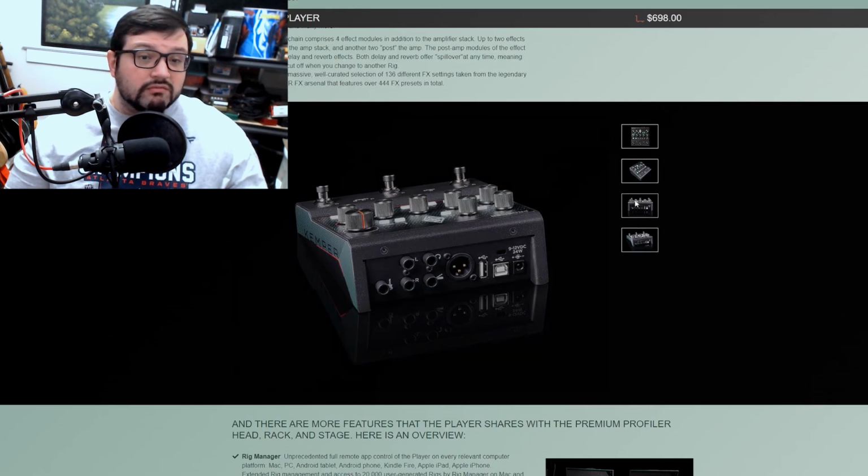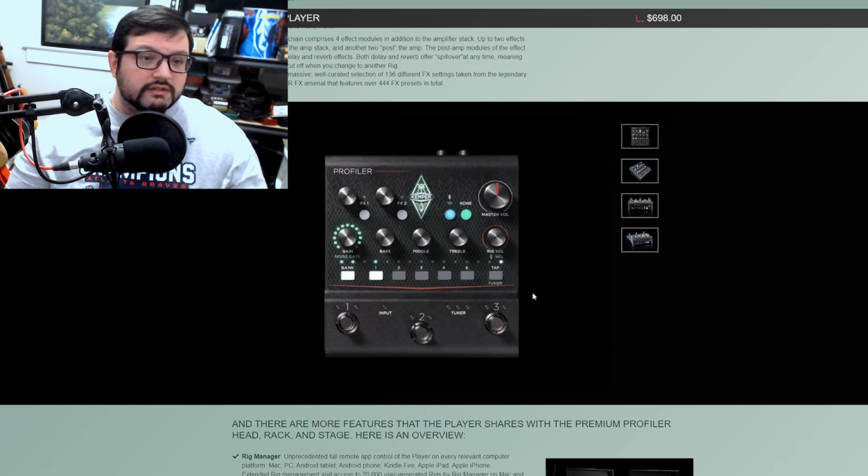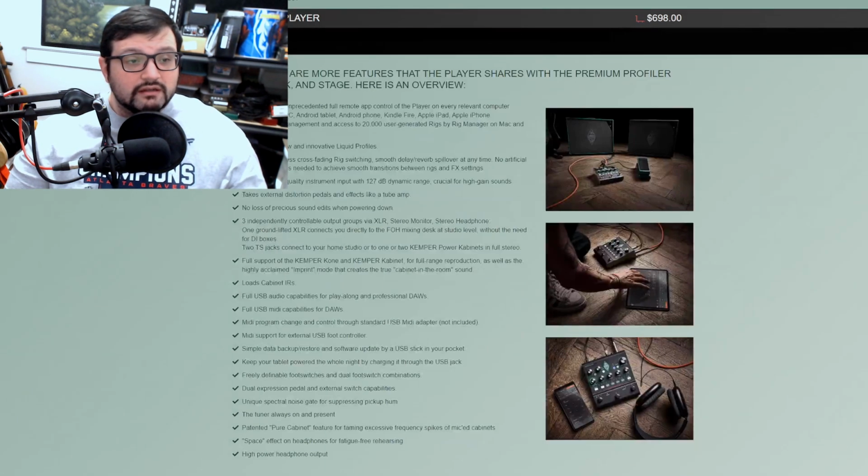It's very small. It's kind of angled. It looks a lot like the Tone X pedal, if you want to call it that. It has Kemper's green profile on it. You have a master knob, rig volume, tap for your tuner, different banks, and a noise gate on there.